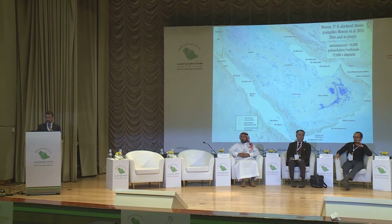So obviously this is what Arabia looks like today, but if we just overlay all of the rivers and lakes that we've mapped, it starts to look something more like this. So a green Arabia with many rivers and lakes. And if we look at that map in more detail, these are all of the major paleo drainage courses that we've mapped, and also all of the paleo lakes. So there's a minimum of 8,000 here. Actually, in many of these basins, we've seen evidence, and you'll see it later, that there are multiple periods where lakes form in them, so that's a minimum estimate. And there's over 77,000 individual deposits that have been classified to produce this map.